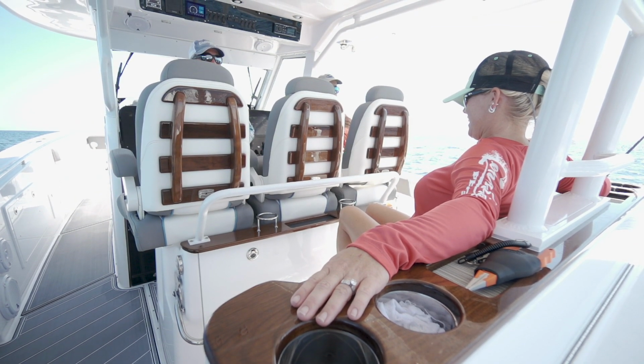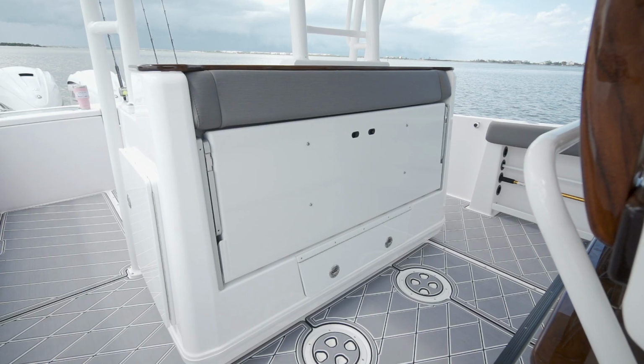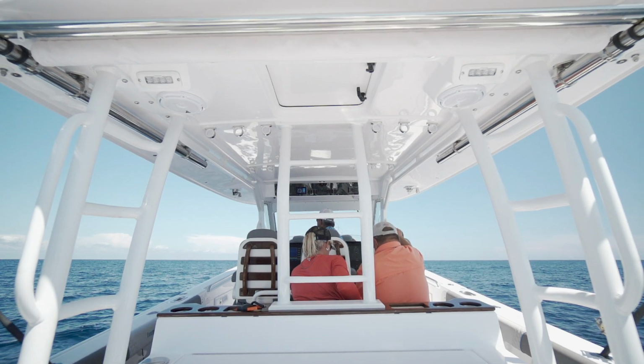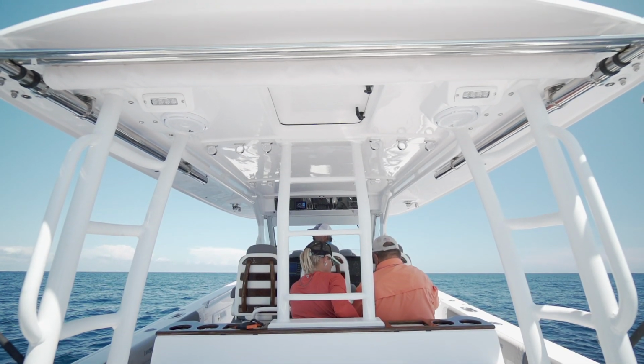The second row of seating actually folds down underneath a huge hardtop. That huge hardtop provides you with a ton of shade, but more importantly, when you fold that seat down, you can actually stand under the hardtop and lean forward looking back at your baits as you go while you're in the shade. I found that feature especially useful underneath that hot Florida sun.